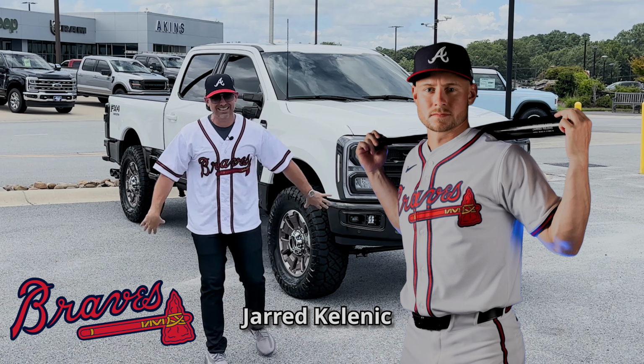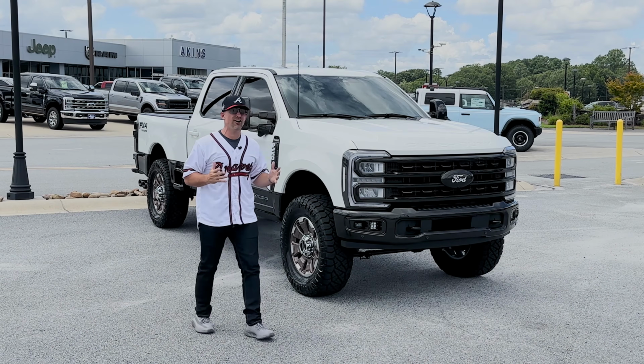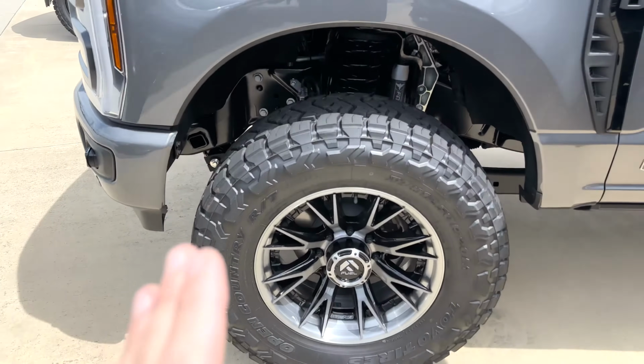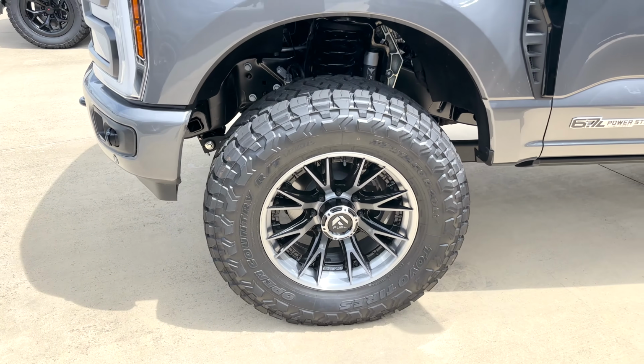I'm repping the A because we just finished up Jared Kelnick, outfitter for the Atlanta Braves, F250 Covert King Ranch bad boy Bubba truck. Look at that one right there. That's incredible too. The Super Duties are so hot right now. But the Fuel Catalyst wheel is the wheel of the summer, just like the Fuel Rebel was several years ago.